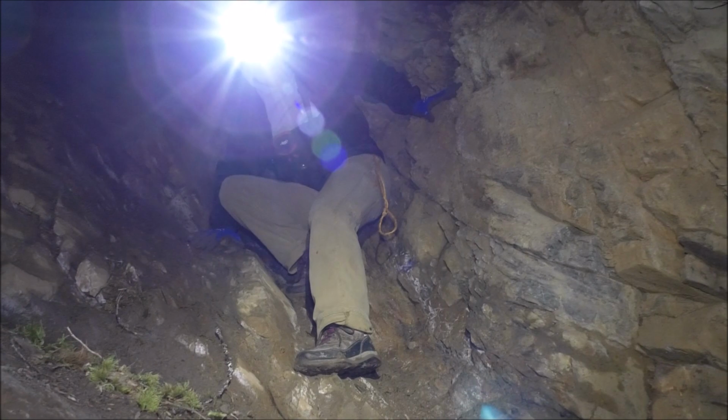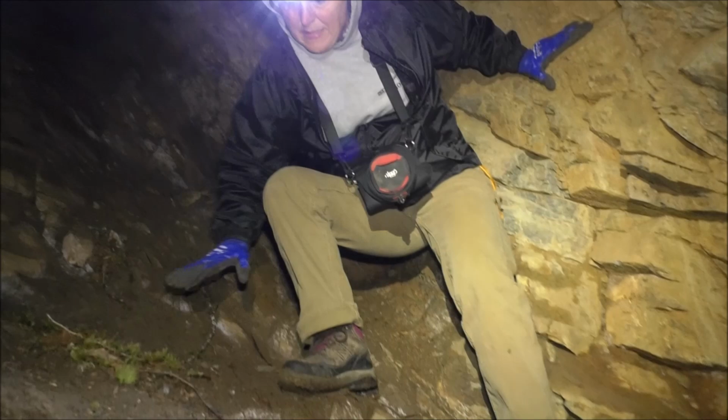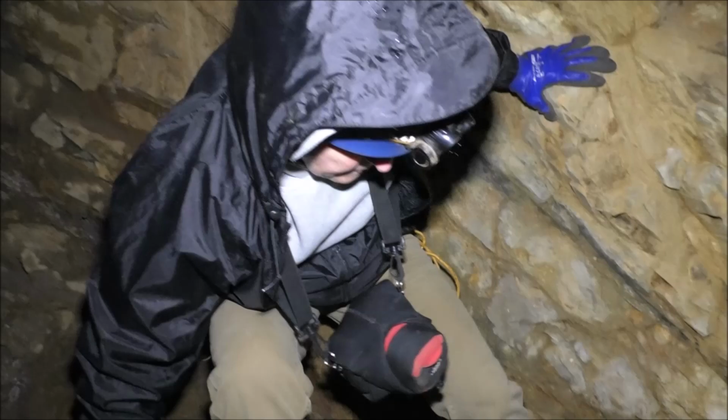Okay. Just don't throw yourself down. Yeah, but if these ore chutes aren't too wide, you can hang on to both sides or the roof sometimes. I guess most people think this is pretty steep.